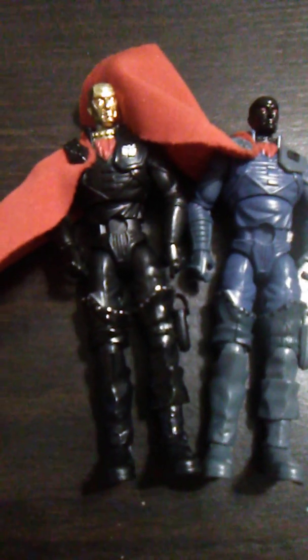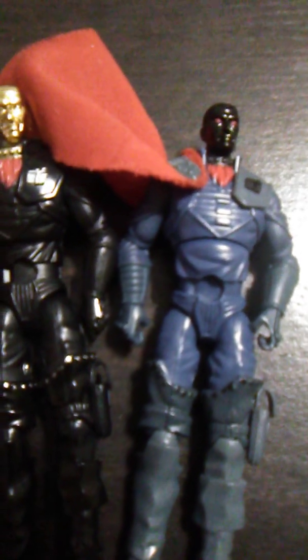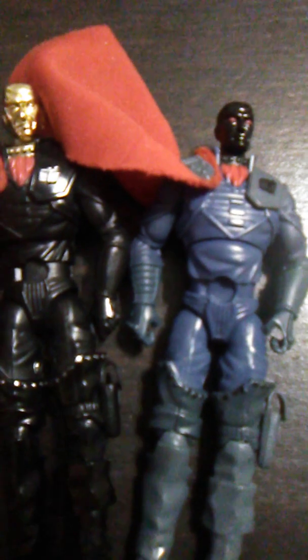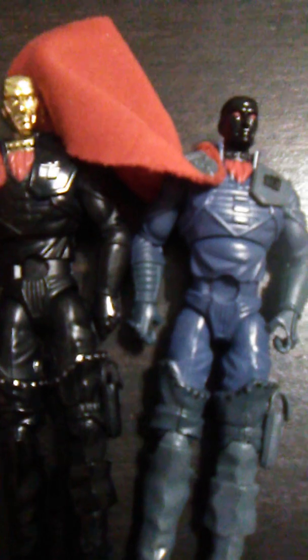Color differences in the figures. So anybody would want to get this one, and this one's a real common one. This version of Destro is a collector's comic 2-pack edition. There weren't that many of this particular looking Destro made. There was a couple hundred of them made. So if you can get your hands on them, go ahead and get your hands on them.